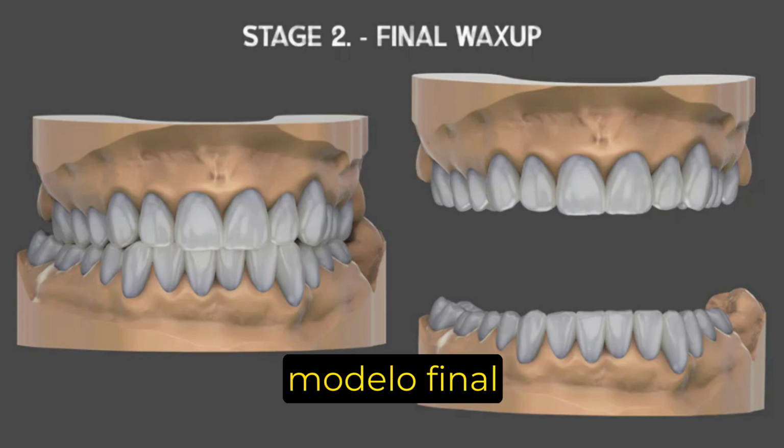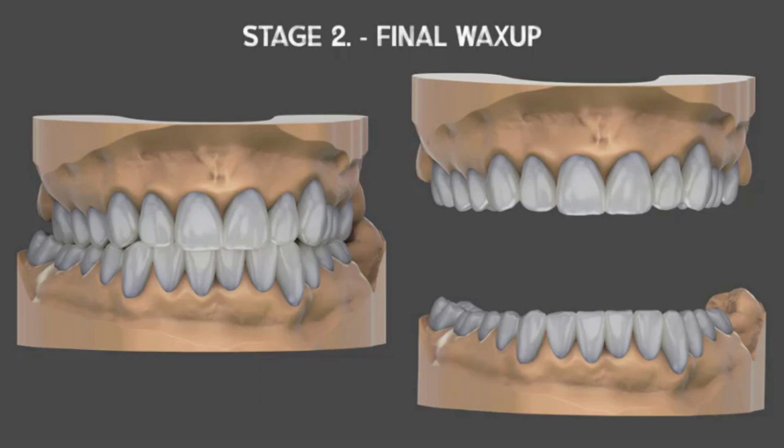The design of the final wax-up model closely resembles that of the invasive mock-up, with the exception that the initial surface is removed, mirroring how the dentist begins the preparation process with the invasive mock-up by removing excess material. As dental designers, it is our responsibility to replicate this process.